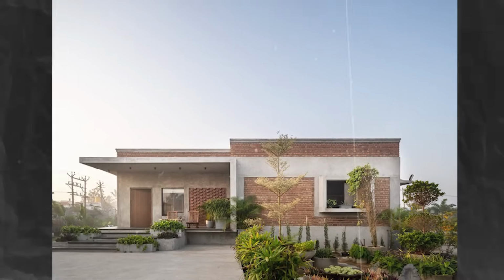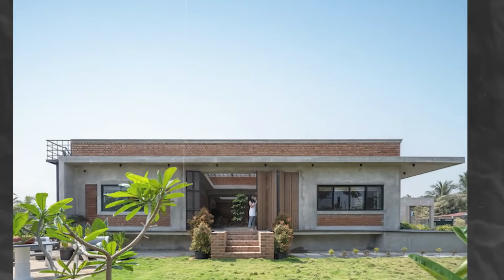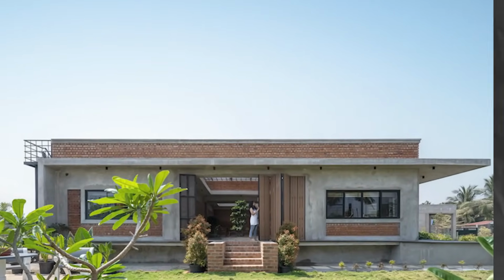This style has become increasingly popular for its balance of classic farmhouse warmth and sleek, modern updates that suit contemporary living.